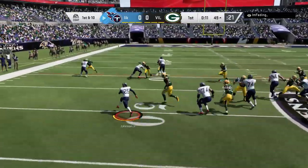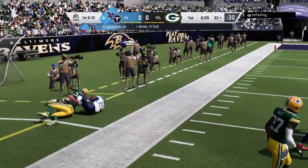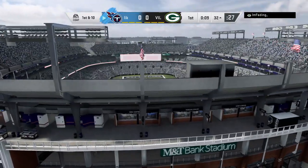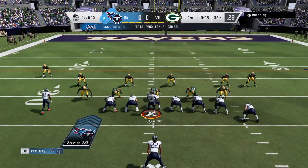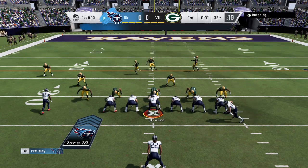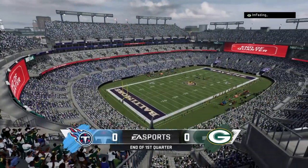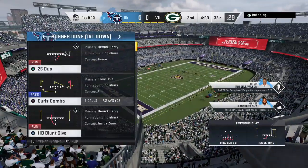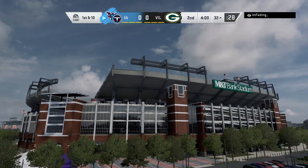They'll run for the first time with Johnson. 17 yards on that play for the Titans. And this should be the final play before the quarter ends. At the 32-yard line. We're scoreless after 1. Second quarter now, Titans in possession of the football as they've got it with a 1st and 10.